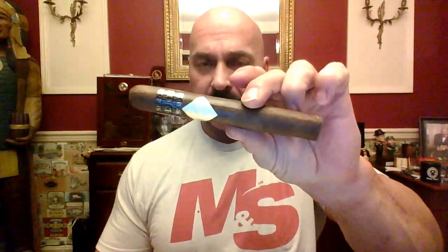Welcome back. Today we're looking at the February release for the LCA, Limited Cigar Association. This is from Cavalier Genève, and it's called Oddjob. Oddjob, part of the LCA releases. There's the density.